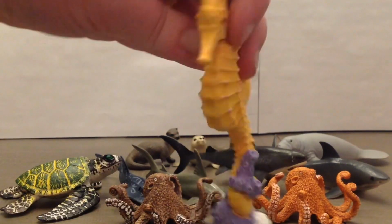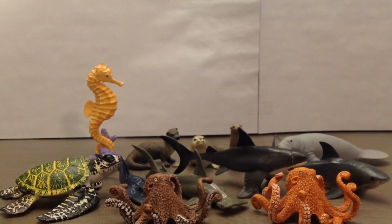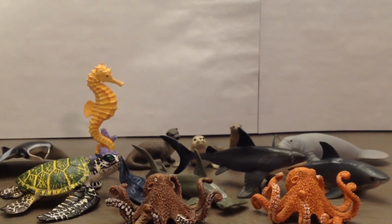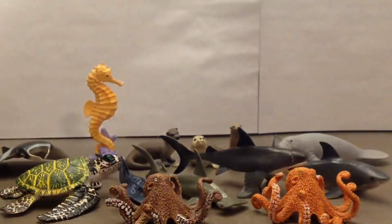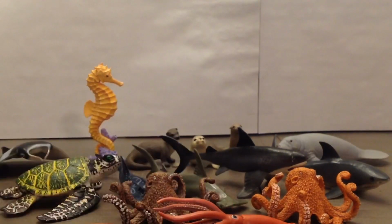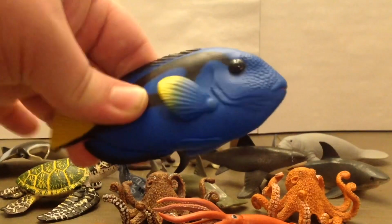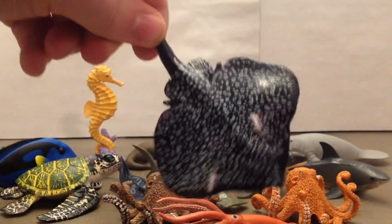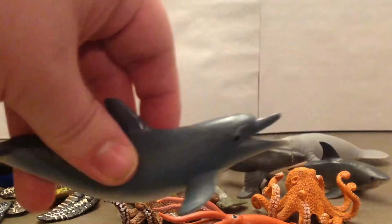There's the Safari LTD seahorse, very large seahorse. We have the Schleich manta ray, except its tail's broken. We have the Safari LTD squid, which has these really long tentacles, and it's like a rubber material. Then we have Dory, also known as the Safari LTD blue tang. Then we have a spotted stingray from an unknown company. Then we have another spotted stingray from an unknown company. And then we have a dolphin from an unknown company.